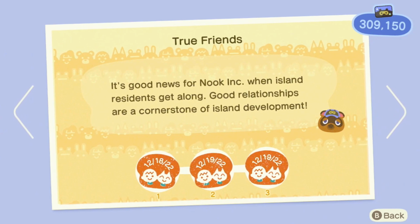Get 3 true friends. So you get good relationships with 3 villagers. That one's not really hard if you talk to them every day. Give them some little gift. In the beginning, you can't give them anything big. When I get the villagers that I want to keep, I make sure I have their favorite colors, what kind of clothes they like, what kind of furniture, so it's easier to do. But I did that one fairly quick once I tried.